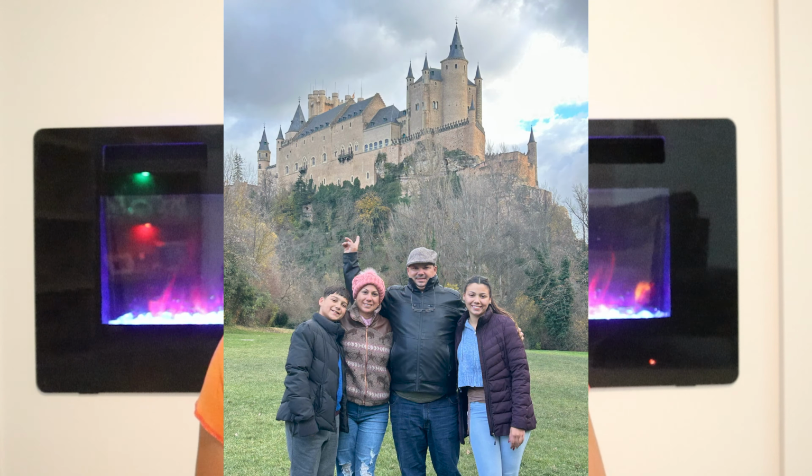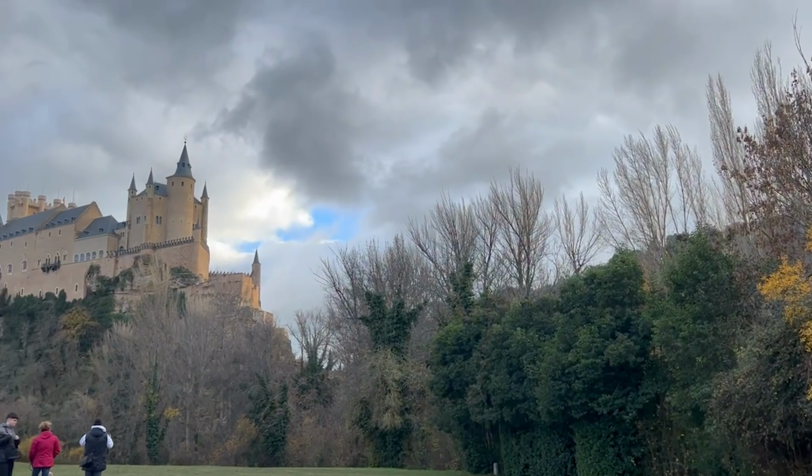Sadly, that ended our time in Segovia, but on our way out, we parked to take some pictures with the beautiful Alcazar in the background. And fun fact, this Alcazar is one of the structures that Walt Disney took into consideration when he was inspiring himself to make Walt Disney.